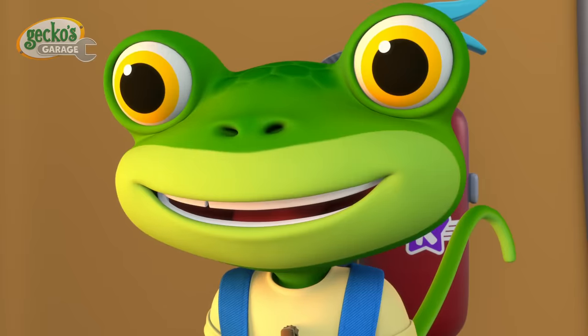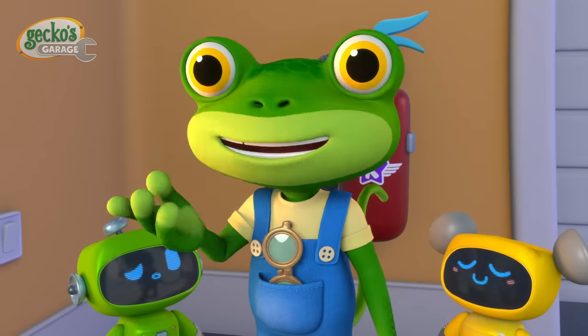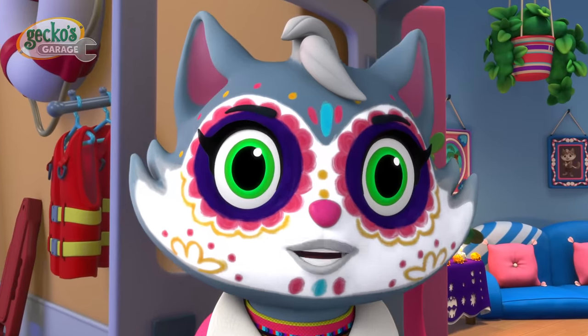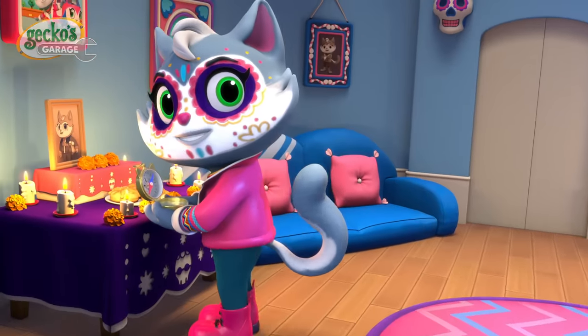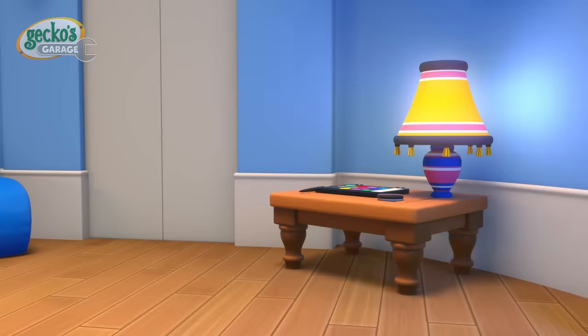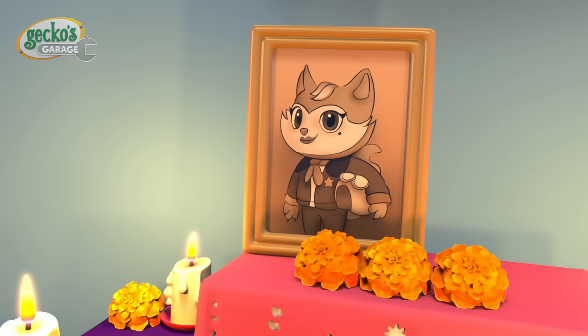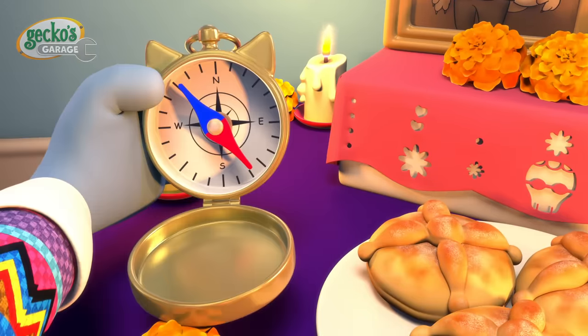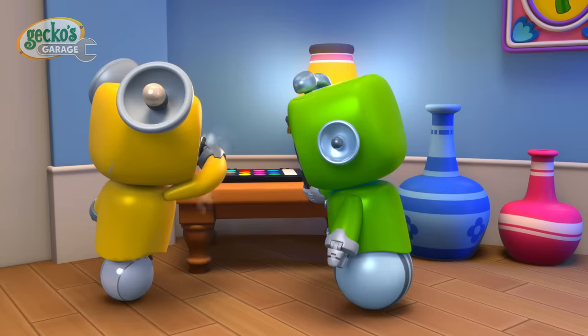Muertos. Dia de los Muertos? What's that? It means Day of the Dead. My family celebrates this holiday to remember our loved ones who have passed on. Mi ama, my mother, was an ace pilot. This was her compass. Do you have anything for me, Grandpa?